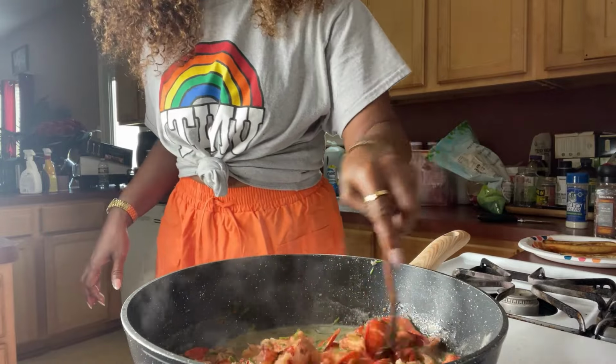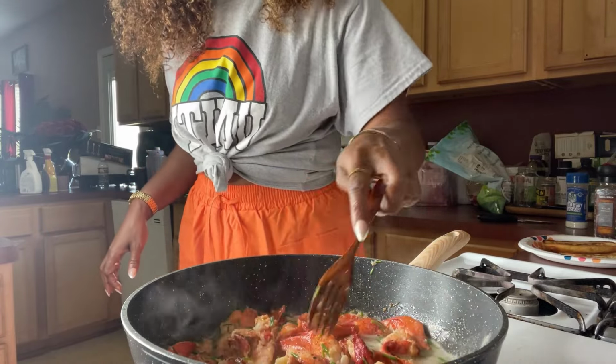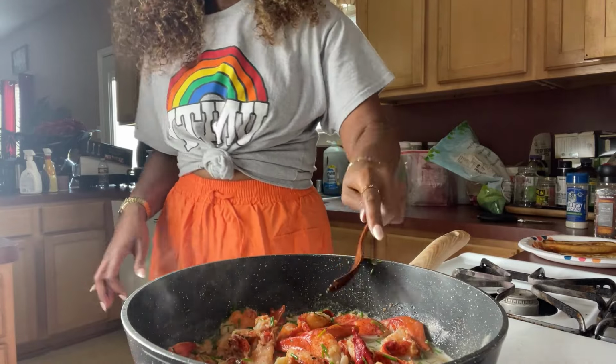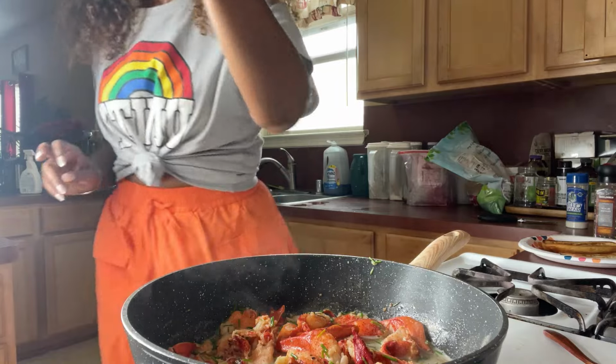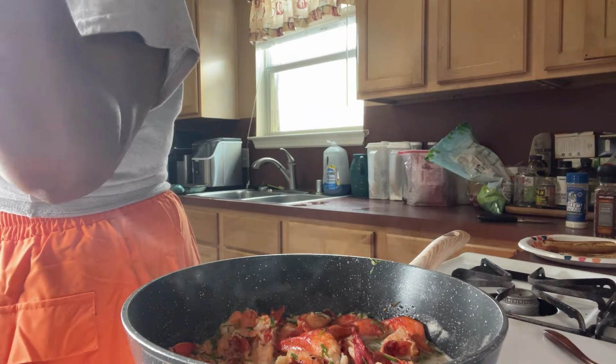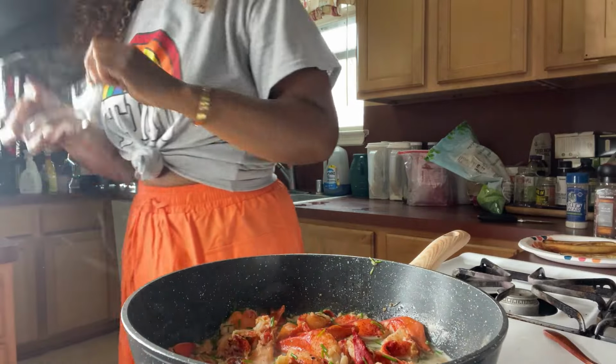Let it soak up all of that good butter and lemon juice and all of that good stuff on low. Now, let me find me a bowl so I can put this coleslaw in.